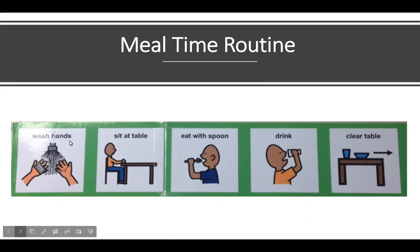Sometimes getting kids to come to the table can be pretty tricky. So having that washing hands piece right in the middle, some kids really enjoy that, seeing the bubbles and water. It can be a nice lead-in to sitting at meals. I think for kids that don't necessarily like to sit or are really active, maybe even including something before washing hands of getting our energy out, whether that be playing outside. As the weather gets nicer, it's easier to do that.